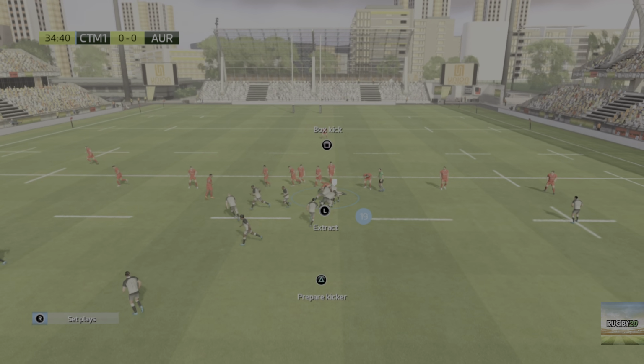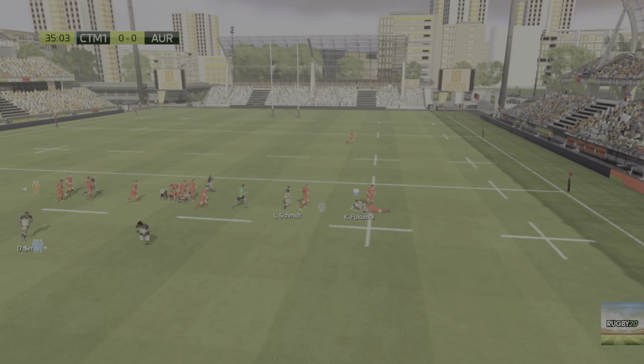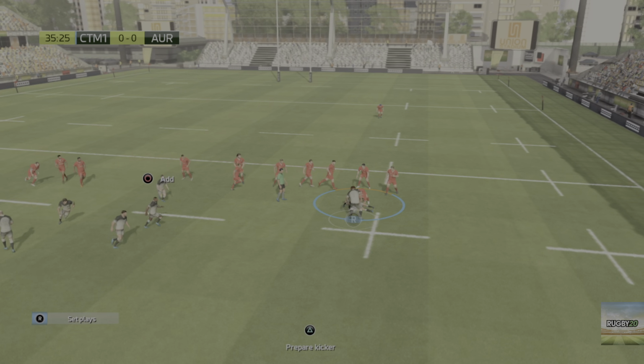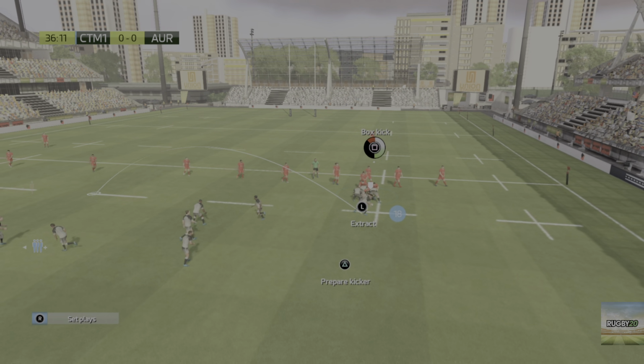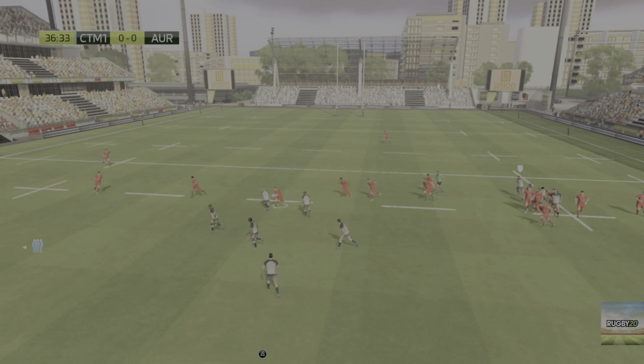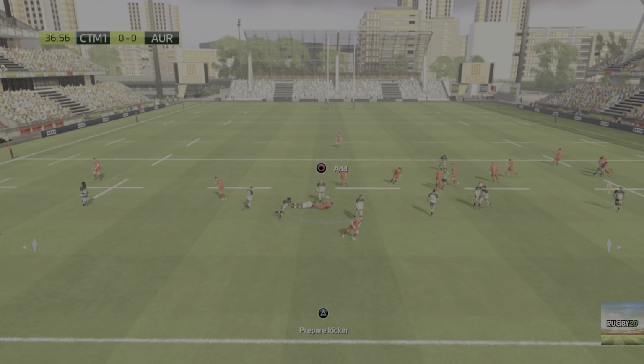They still control the ball and can go wide. He's taken to the ground. Now he has to release the ball. They took the ball in and it's still theirs. Marais takes the ball in the air. They set up a ruck.